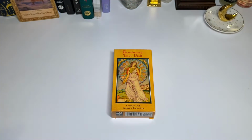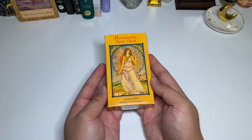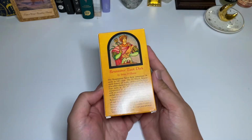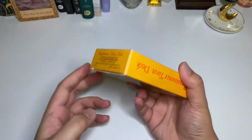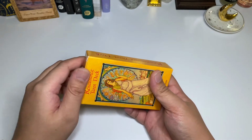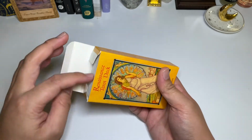Now, moving on to the deck itself. There's nothing really special about the box. It's just a regular tarot box. But then again, given that this is a vintage tarot deck, I'm honestly quite surprised how pristine the condition of the box is. But maybe the previous owner just kept this as a collector's item. That's why it looks brand new.